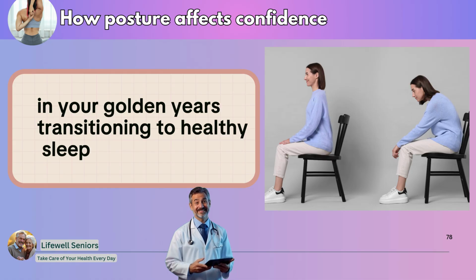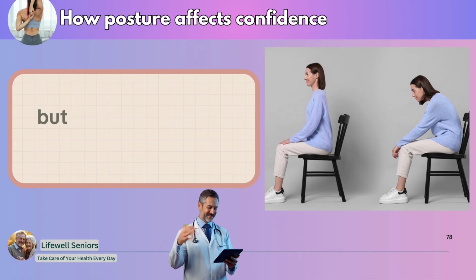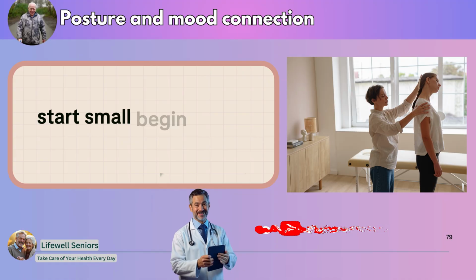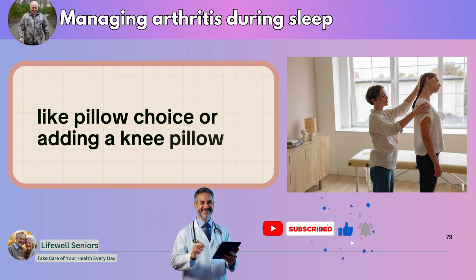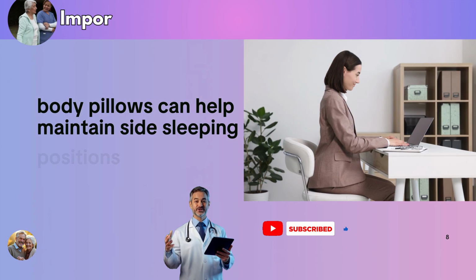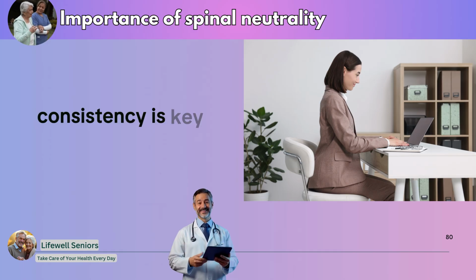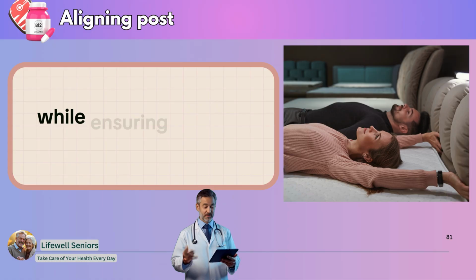Transitioning to healthy sleep habits. Changing long-standing sleep habits can be challenging, but with gradual adjustments, it's entirely achievable. Steps to transition. Start small. Begin by modifying one aspect, like pillow choice or adding a knee pillow. Use supportive props. Body pillows can help maintain side sleeping positions. Be patient. It takes time for your body to adapt to new positions.